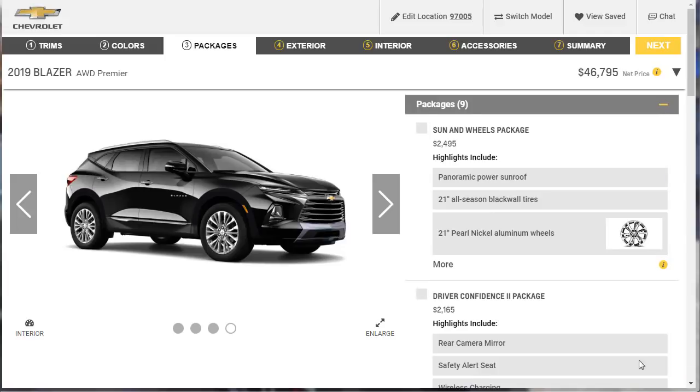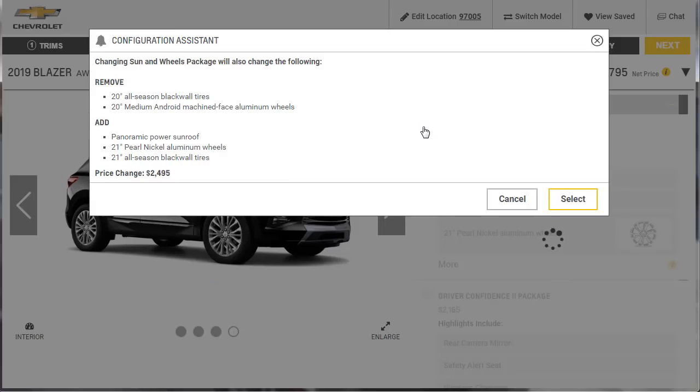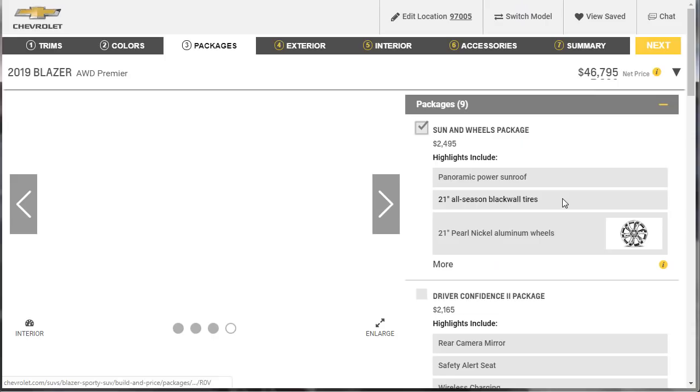All right, I know I want the wheels. So we're going to get the Sun and Wheels package. So, yeah, remove the old, put in the new. That's what they're basically saying. Yay, do that.